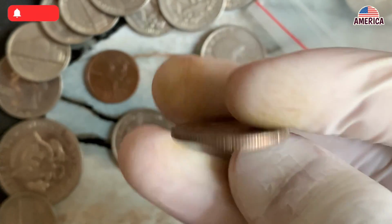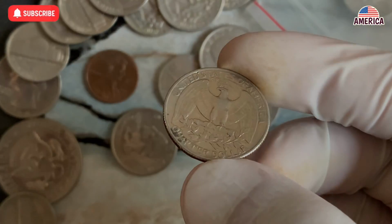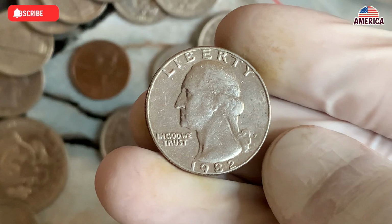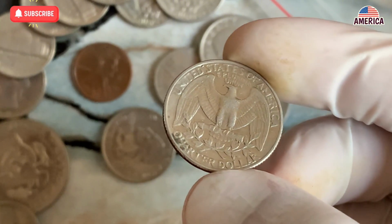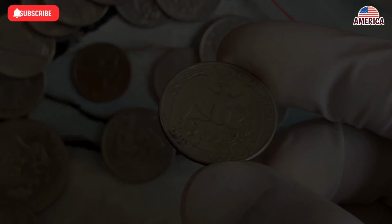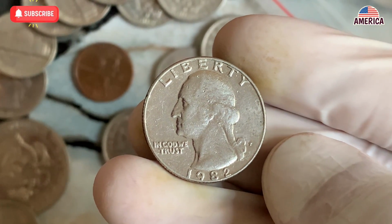As we peel back the layers of production details, auction highlights, and condition quirks, you may find yourself rushing to inspect that pile of change on your desk. The story begins with a series introduced decades earlier, the Washington Quarter, first released in 1932 to honor George Washington's 200th birthday. By 1982, the design had become as familiar as the president's profile itself, yet subtle shifts in the minting process created a handful of rare anomalies.